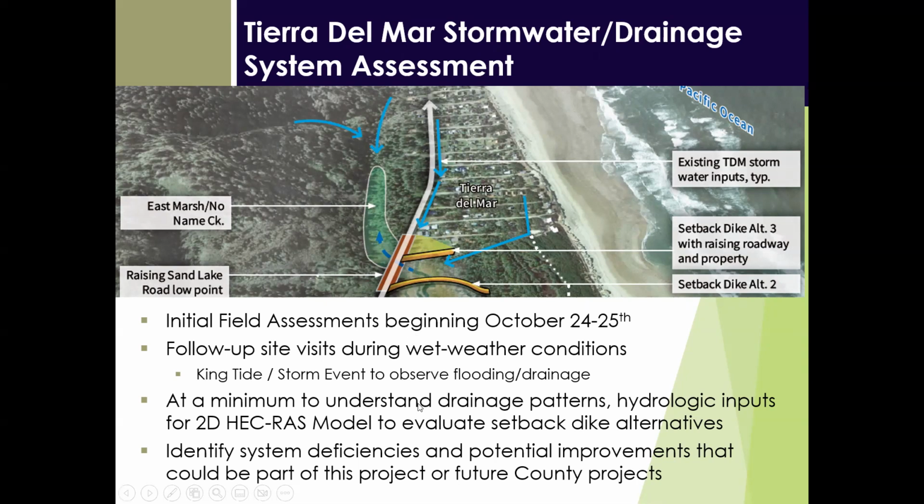We also want to take a look at potential improvements or deficiencies in the system right now, bottlenecks or culverts that could be replaced, and really other ways of improving drainage and some of the ponding that occurs in Tierra del Mar, as part of this project or as part of future county projects, but really just to make this whole system function better than it does today.